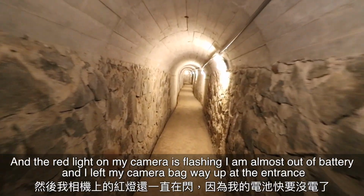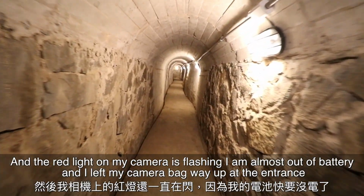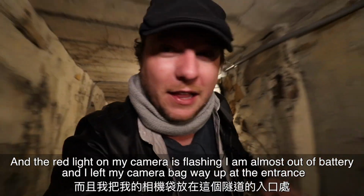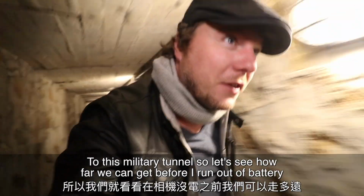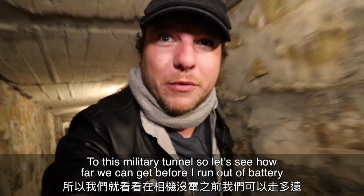I don't want to get lost. And the red light on my camera is flashing. I am almost out of battery and I left my camera bag way up at the entrance to this military tunnel. So let's see how far we can get before I run out of battery.